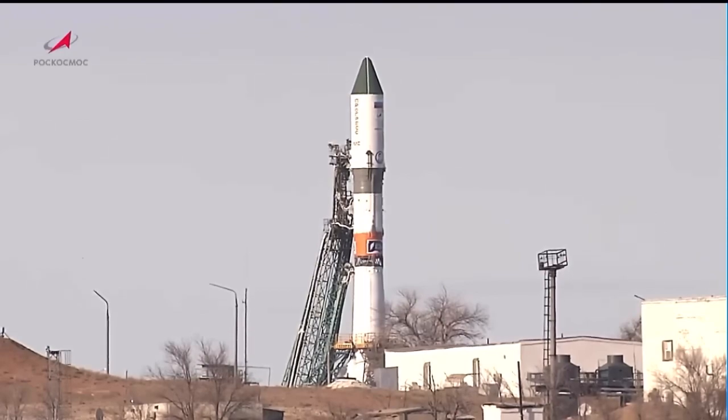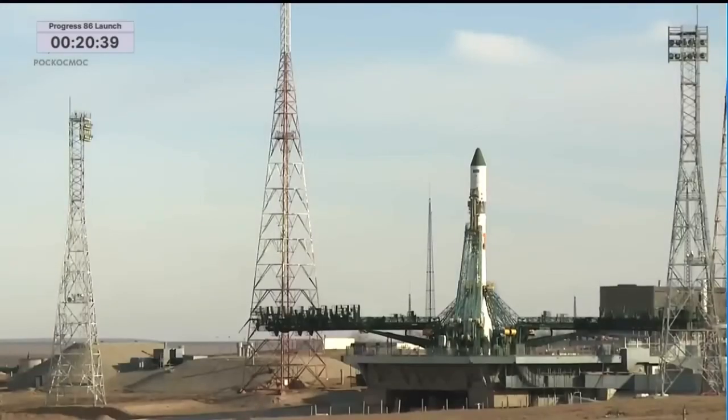The teams recently pulled go to proceed with the Progress 86 launch today, and back on the launch pad, the countdown is proceeding inside the 21-minute mark. About 15 minutes ago, we saw the gantry arms that were surrounding the spacecraft on the launch pad lower.